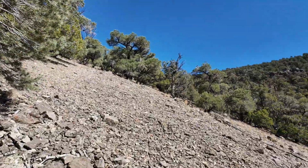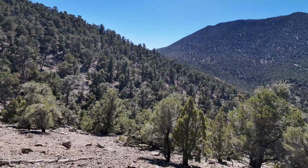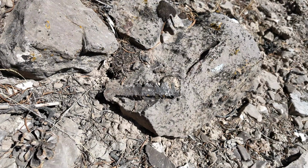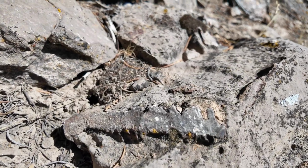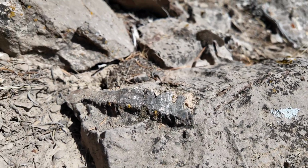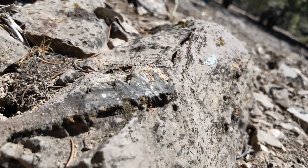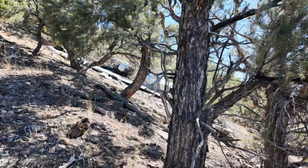All right, guys, it is getting steep, but still walkable. Not sure how much you can see the steepness, but it's pretty steep up here. We're pretty high up. Not sure what this is, but it's really interesting. It's just something sticking out of the rock. Not sure if it's a metal tool or a fossil or what, but it's just very odd how this shape is just protruding from the rock. I don't know, you be the judge. Very interesting though.